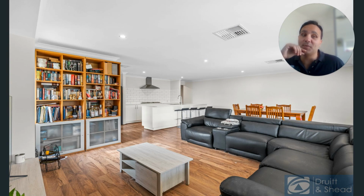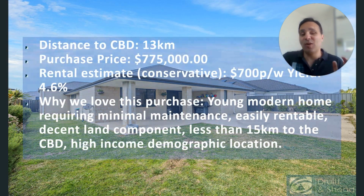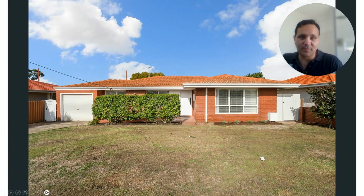It's extremely functional and modern with a big open plan office and workspaces. The location is great. It's surrounded by a host of amenities, including local shops, schools, parks, and public transport. The distance from the CBD is 13 Ks. Now, we got this for $775,000. It's fantastic. It's within less than that 15K mark. It's under $800,000. We're going to get about a 4.6% rental yield for it, about $700 a week. Great backyard, nice block of land. It's young, it's modern. The home requires minimal maintenance, easily rentable, decent land component, high income demographic location. It just all makes sense. It's an ideal investment property.